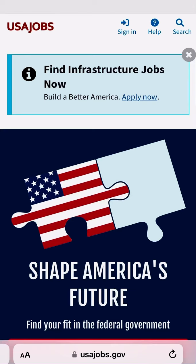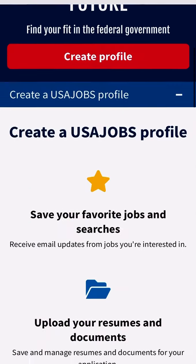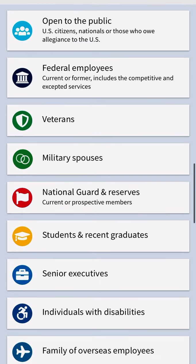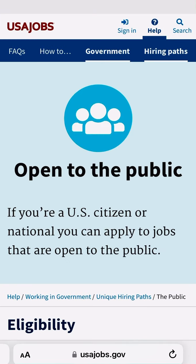You type in the search usajobs.gov. We are here on the home page. Once you arrive here, you want to scroll down till you see the option right here, open to the public at the very top. Select open to the public.